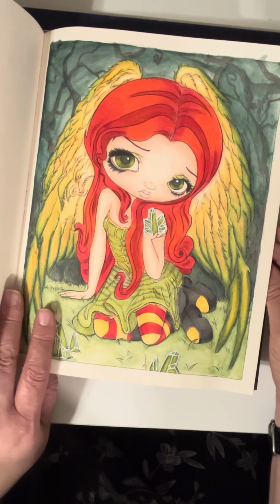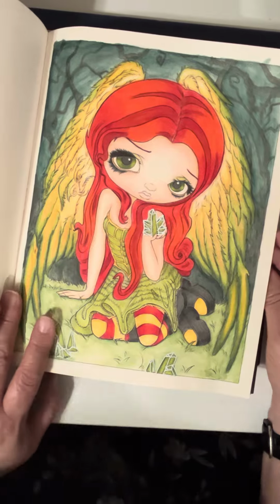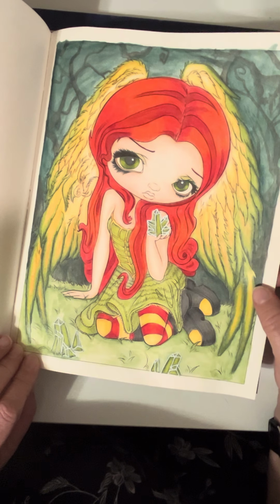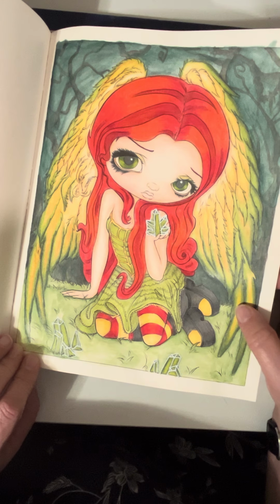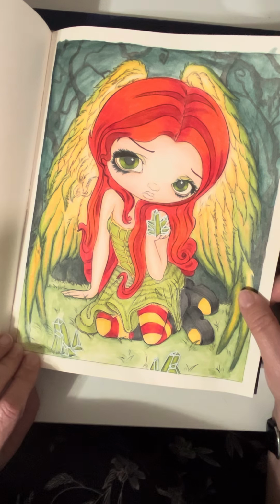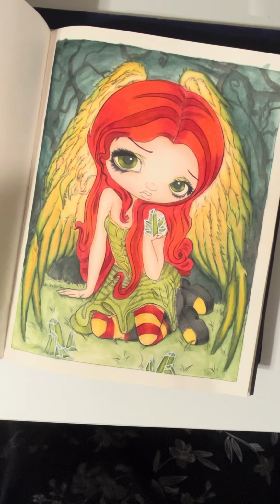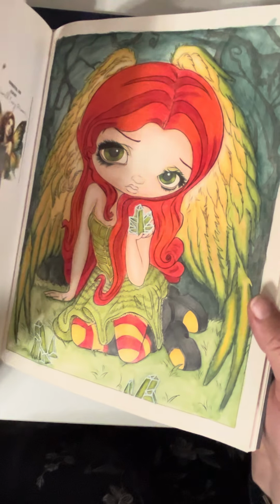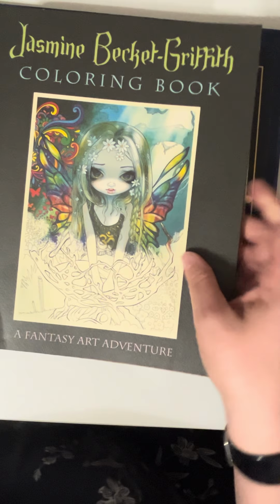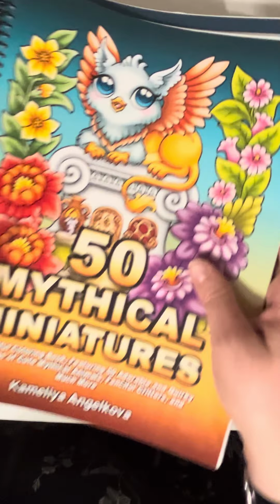I used, I didn't write it down. Figures. I'm pretty sure it was Polly's. That's what I get for not writing it down. But those are what I got colored for January. That, for me, is a pretty good month of coloring.